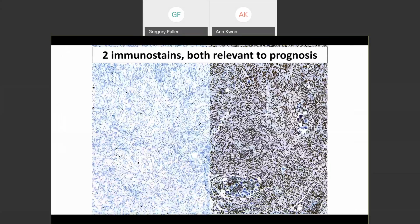All right, Dr. Harb, among the immunostains that were run, here are 2 immunostains that she sent. Very nice photos. What are they? I'm going to ask you what they are. 2 immunostains, both were relevant to prognosis. It was warranted. This is not like running CD45 for an obvious meningioma or GFAP or S100 or any of these other crazy markers that you'll see. Keratin, 5 different keratins.